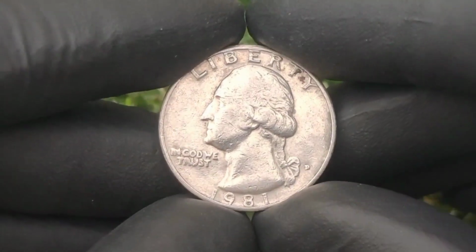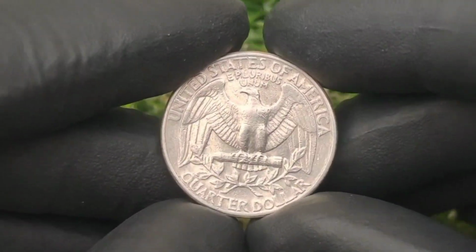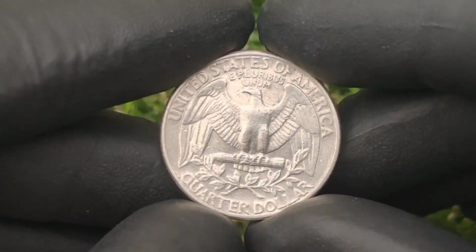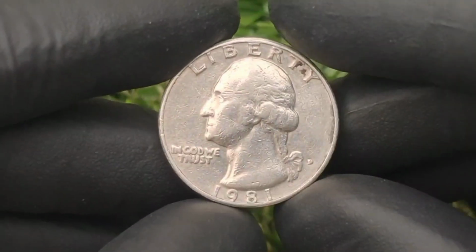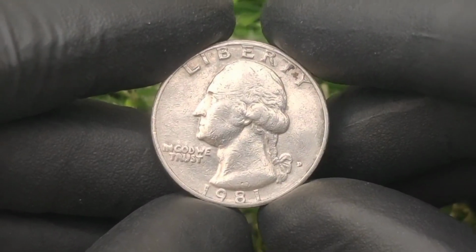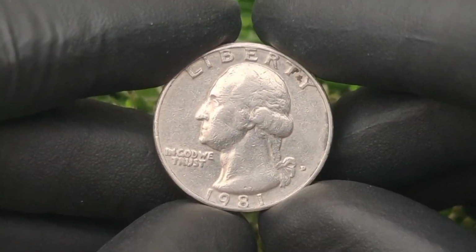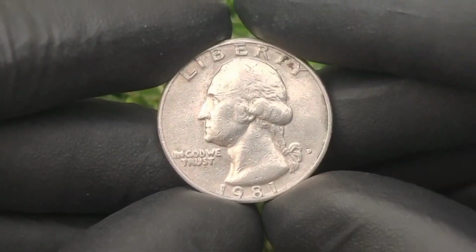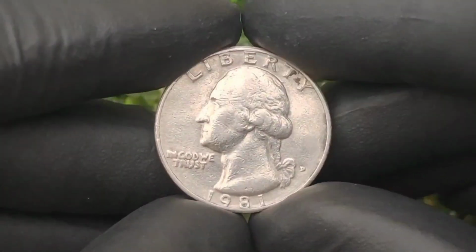But the doubling wasn't the only error that caught the attention of numismatists. There were also instances of misaligned dies, where the images and inscriptions didn't come out clearly, contributing to what some would call an imperfect or incorrectly minted product. Typically, misaligned die errors render coins less desirable in the general market. However, due to the notoriety of the 1981 quarter and its extreme rarity, these misalignments added to its mystique and elevated its status among coin collectors.